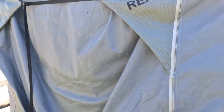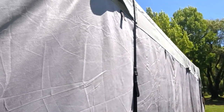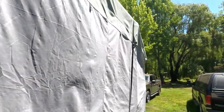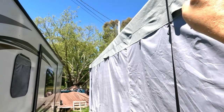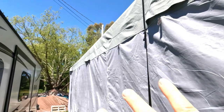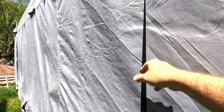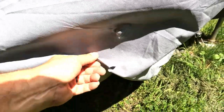All of our straps are working pretty darn well. The cover looks really well supported. This one here didn't do anything. It does look like the cover has moved over a little bit, because you can see the differences in the top and the sides there. So it looks like it shifted a little bit. These straps are to protect it when the winds really get blowing, so this thing doesn't billow up over everything. But it does look like we've incurred some damage to the cover.